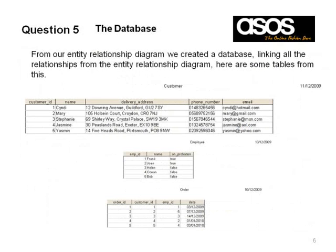From the ER diagram, we've created a database using Microsoft Access which has 6 R tables. Using the primary keys from the R tables, we link the relationships from the ER diagram. For example, the primary key from the customer table is customer ID, and the primary key from the employee table is EMP ID. These are then linked in the order table, where order ID is the primary key, and EMP ID and customer ID are now foreign keys.